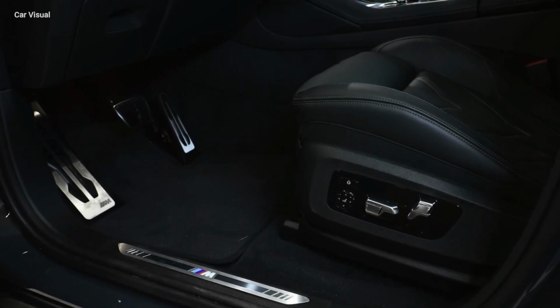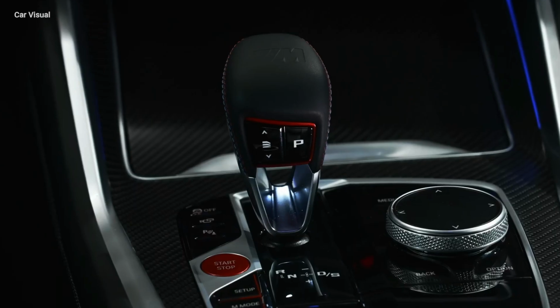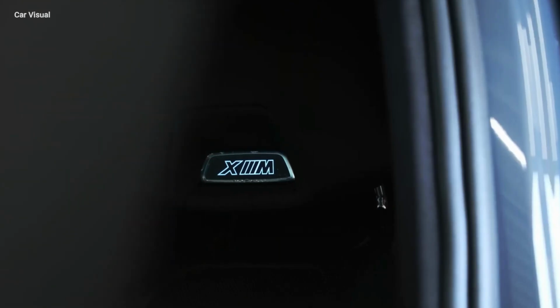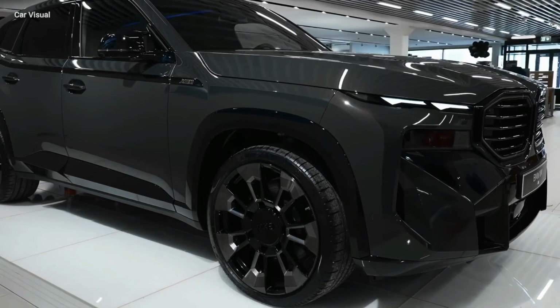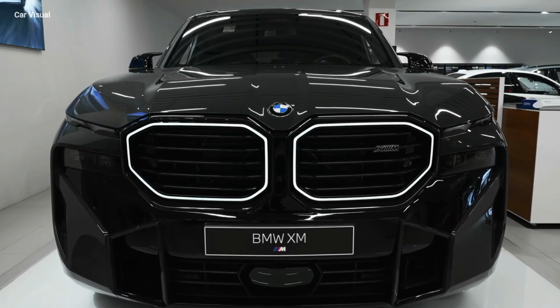What's new? First ever standalone plug-in hybrid from BMW M, unique PHEV platform. Twin turbo 4.4-liter V8 engine. Electric motor integrated into 8-speed automatic transmission. High-performance BMW XM Label Red with unique cosmetics.